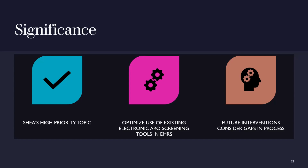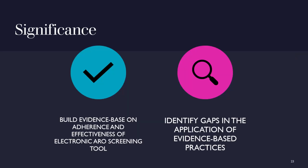This research aligns with SHEA's high priority topic of evaluating approaches for the dissemination and implementation of healthcare-associated infection prevention methods. It will provide the necessary evidence to optimize the use of the existing electronic ARO screening tools in EMRs and to ensure implementation of future screening tools consider and mitigate gaps in process so that ARO transmission can be minimized in hospitals. We will build an evidence base on the adherence and effectiveness of the electronic ARO screening tool using a quantitative population-based evaluation.